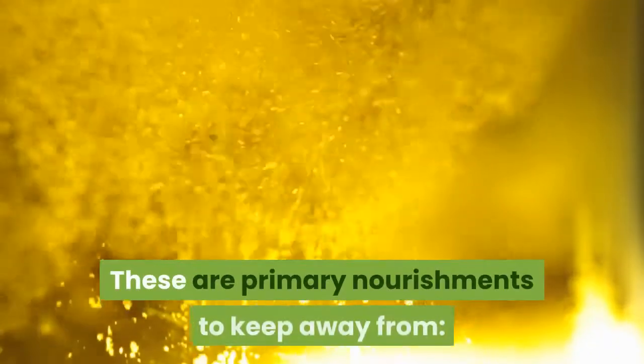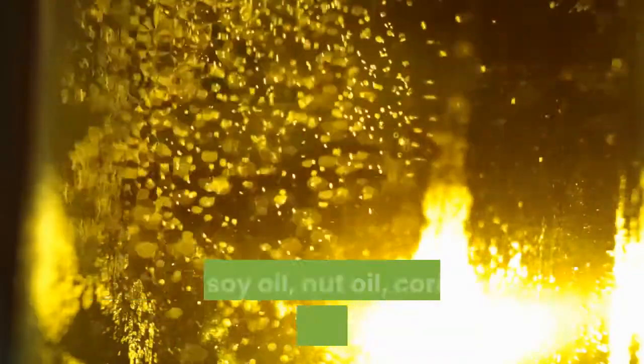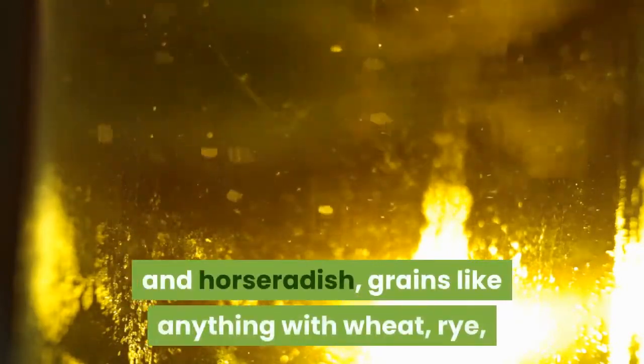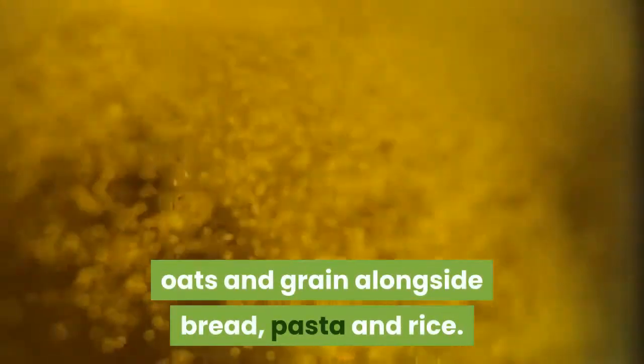These are primary nourishments to keep away from: sugars like honey, chocolate and fake sugars, alcohol like wine, beer, spirits and juices, all vinegars except apple juice vinegar, fats and oils like soy oil, nut oil, corn oil and canola oil, fixings like ketchup, soy sauce, mayonnaise, mustard, relish, and horseradish, grains like anything with wheat, rye, oats and barley alongside bread, pasta and rice.